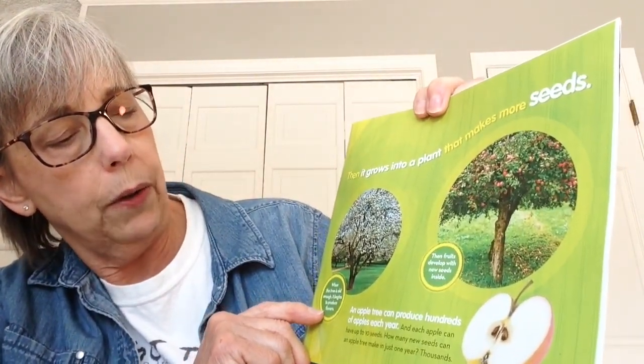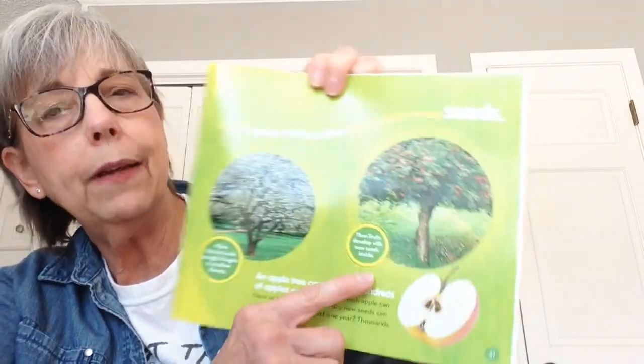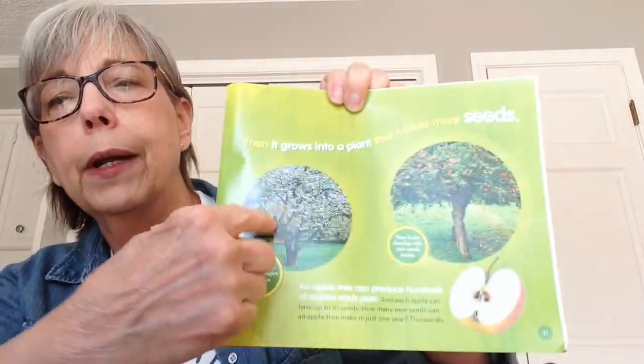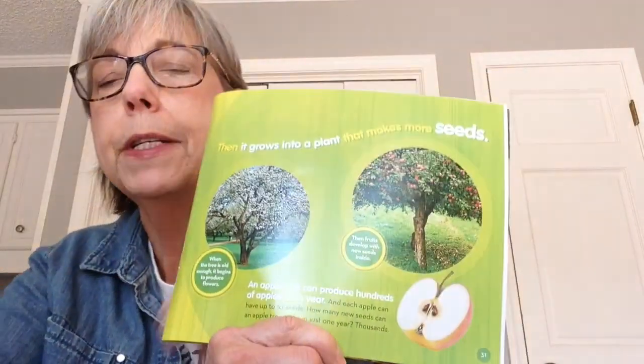When the tree is old enough, it begins to produce flowers. And then the fruits develop with new seeds inside. This happens to be an apple tree. So apple tree has flowers, and then eventually it has apples. An apple tree can produce hundreds of apples each year, and each apple can have up to 10 seeds. So if all those seeds fell into the ground, think how many apple trees we would have. That's pretty cool, isn't it?